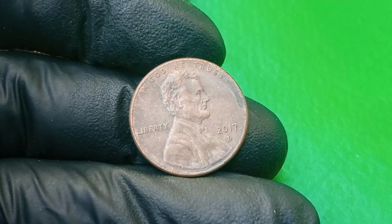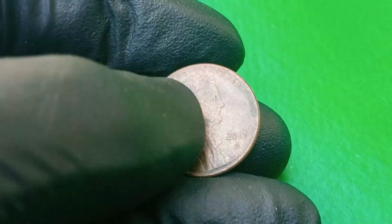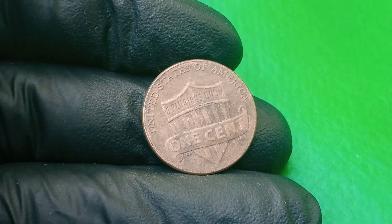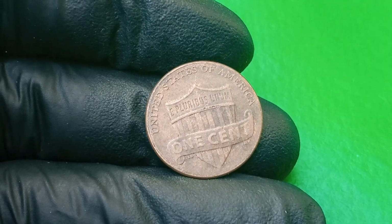Last, the 2017 D1 cent coin that is rumored to be worth an incredible $7 million, not because of its design or precious metal content, but rather because of a series of unique errors and mistakes that make it a true gem in the eyes of collectors and experts alike, a coin that has sparked endless debates, speculation, and intrigue across forums and auction houses.